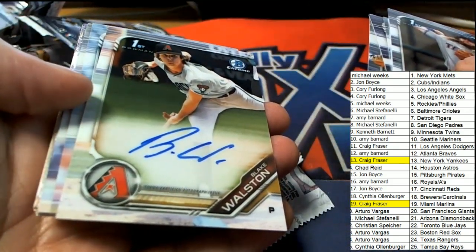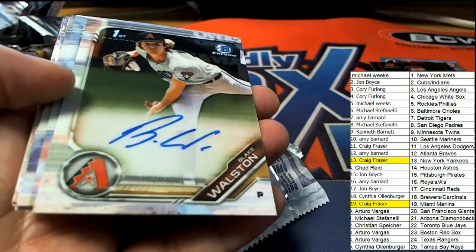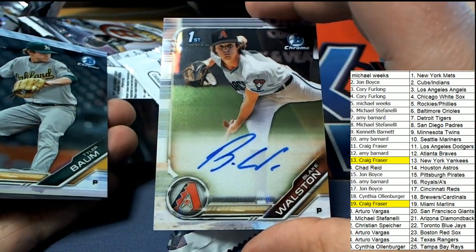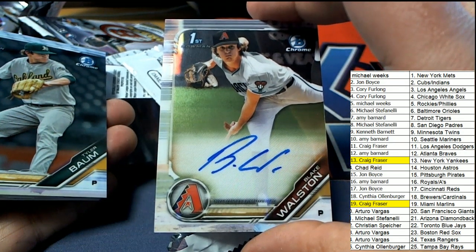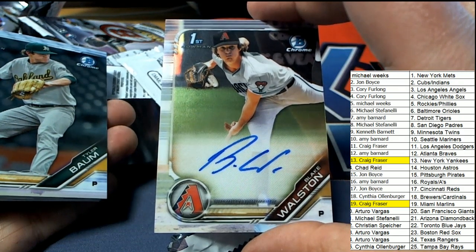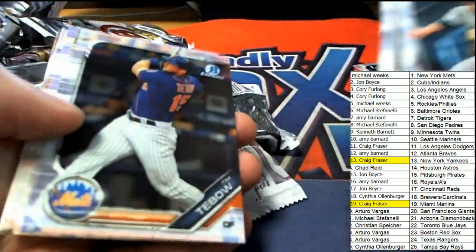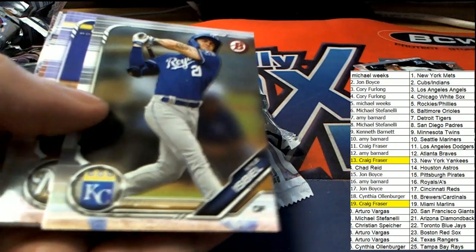Oh boy. Oh, there it is. It is an Arizona Diamondbacks rookie auto. So congratulations, Michael S., hitting in this Arizona Diamondbacks rookie. Congrats. Coming away with a nice one. And Bowman Draft Jumbo.